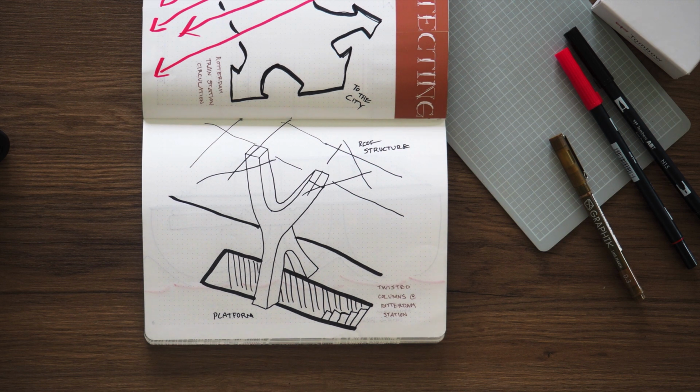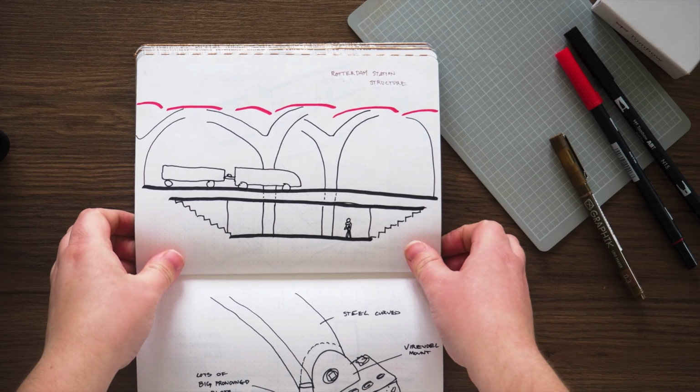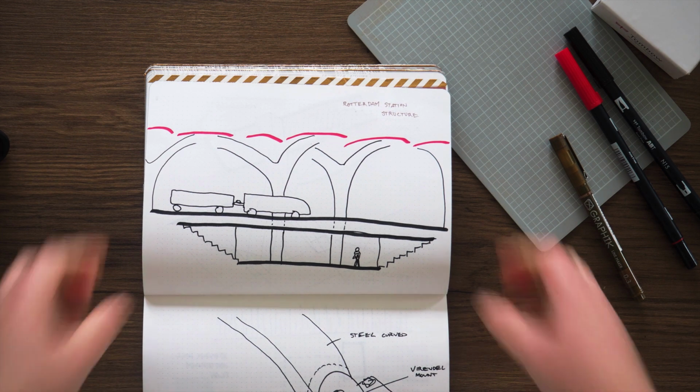The next sketch is of the twisted columns that are over the escalators going down to the subways between the platforms. They kind of look like an X shape being twisted in the middle to hold up the roof structure. This section is clearly very quick, as you can tell by my preschool train doodle. I was trying to understand the connection between the X columns and the roof structure.